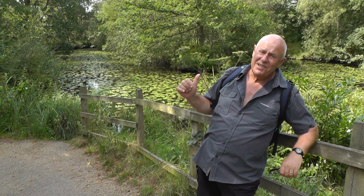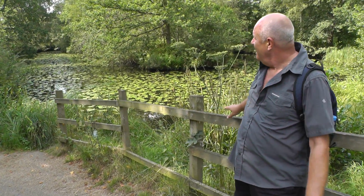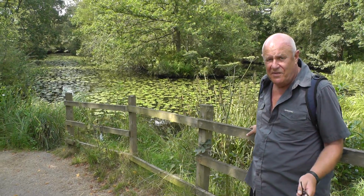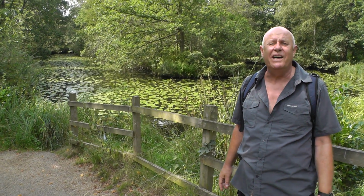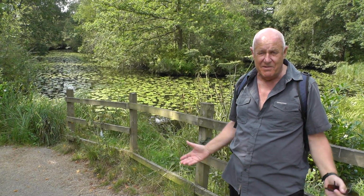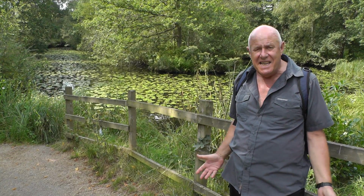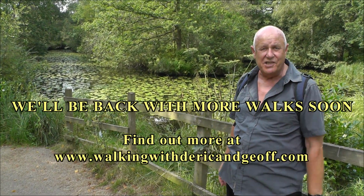Well, just look at this lily pond. Have you ever seen anything like it? It's absolutely lovely. It's just off the canal, and incidentally, we just saw, too quick to catch on the camera, a jay and a kingfisher in the same moment. So today's list of birds that we've seen: 3 herons, 1 jay and a kingfisher. Not bad.